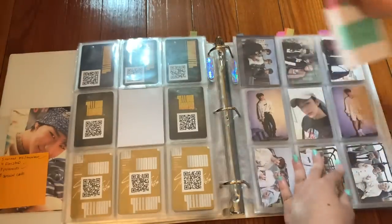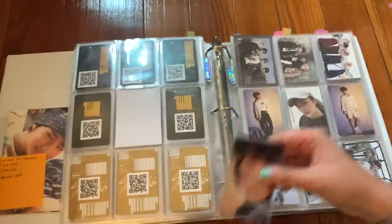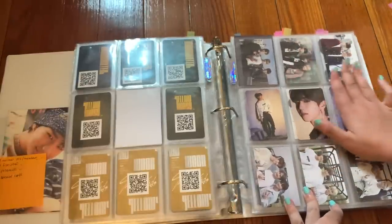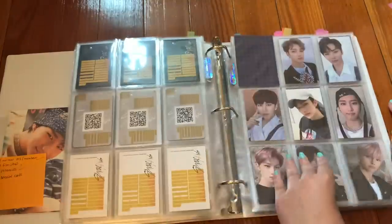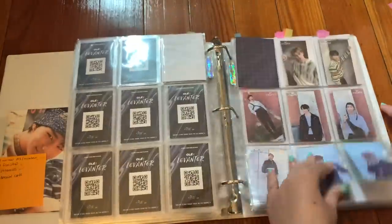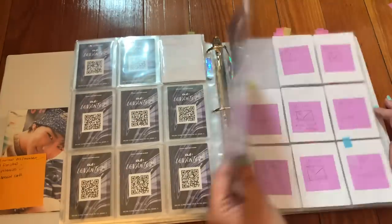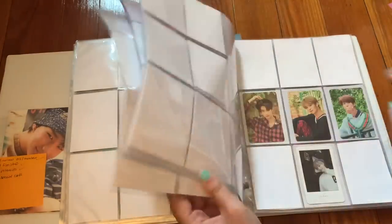And then I do have his standing card. So this page is also complete. Ugh. Just everything. Everything I've ever deserved. Okay. Perfect. And then we have Levanter, which has been complete, of course. And then I did buy Jongin's lenticular. I still need Chen and Felix's, but you know, it's fine. And then we're going to skip over Go Live because that's just a mess.